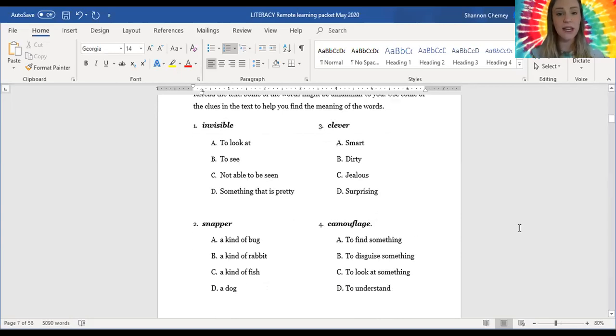There are a lot of different strategies that we have to figure out the meaning of words. You can use the outside-in strategy by looking at the words around the word. So as they are talking about the word invisible in the text, what sort of things were happening in the text? What were the words around the word invisible? You can also look inside the word. So if you look at the word invisible, you might see this word inside it. And it's the word visible.